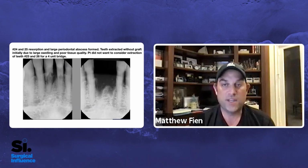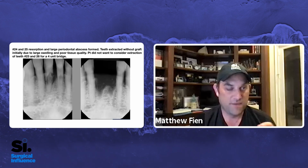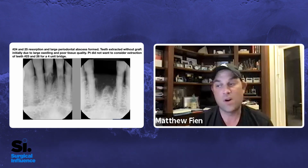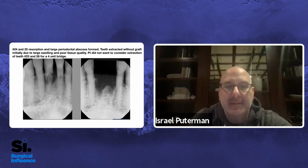But I always have the issue of what am I actually removing? Anything that's soft, any of that baby bone that's there, there's always that factor in your head. Am I removing old infected tissue, or am I removing baby bone? Exactly. If it's bone, you want to leave it. If it's scar tissue, you want to remove it. But how do you tell the difference?